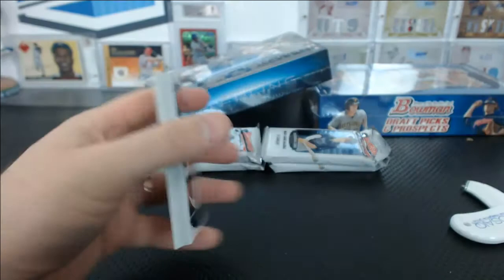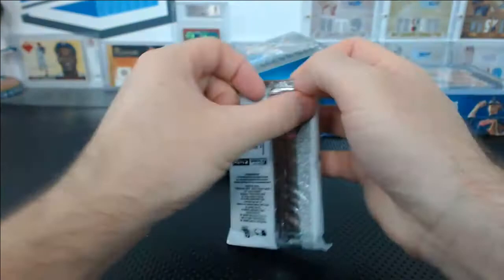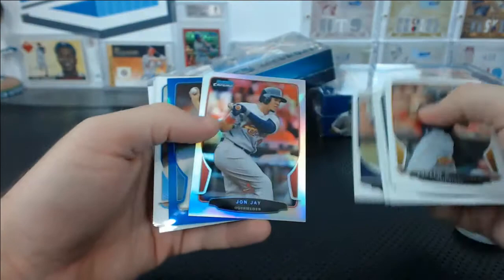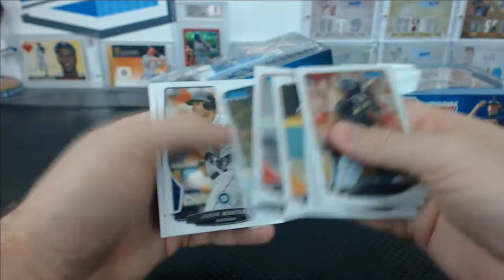And Bowman Chrome. Will we get a black refractor? John Smoltz reprint. Reprints are kind of annoying. And we got a blue. John Jay refractor. Blue Jeff Samardzija for the Cubs, 45 of 250. Samardzija's not a bad pitcher. I like him. He's just on the Cubs.